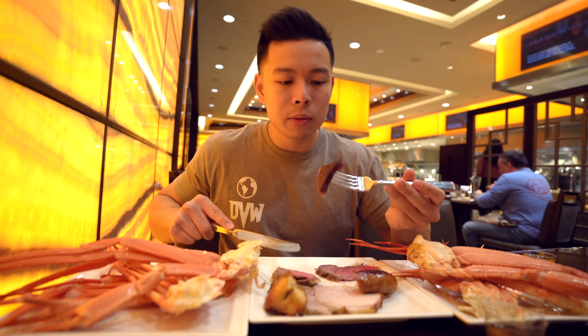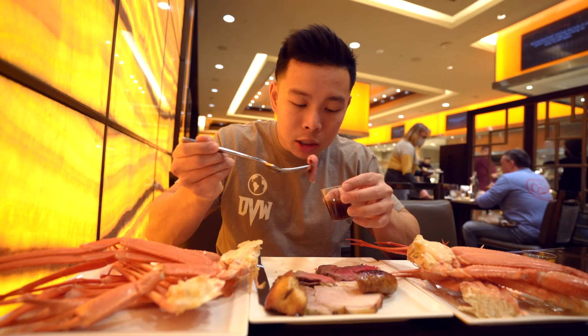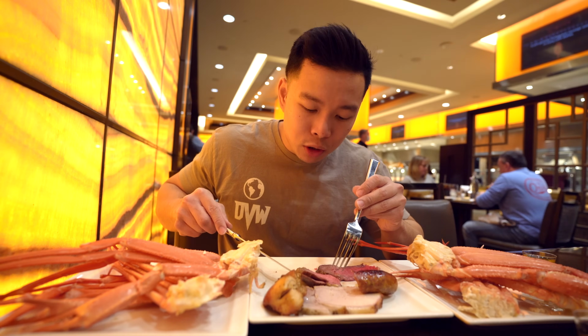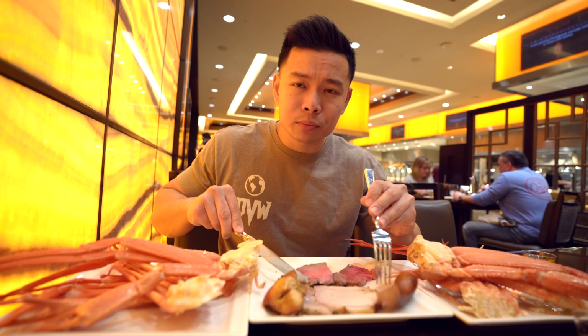This is the tri-tip right here. I'm gonna dip it in the au jus. The tri-tip is a bit tougher, if you like a leaner cut. They're both very good meats, but top sirloin all the way. Top sirloin is juicy, succulent, amazing.